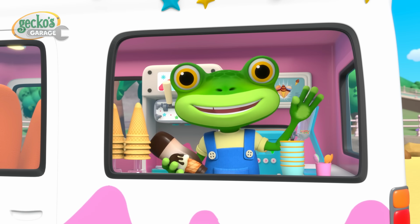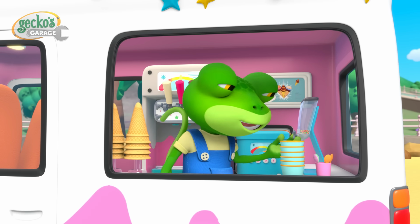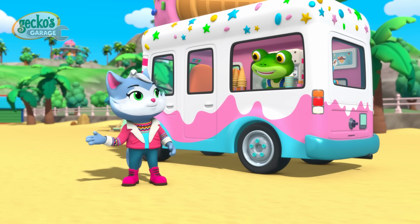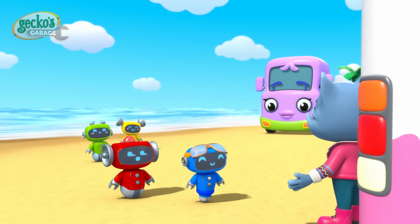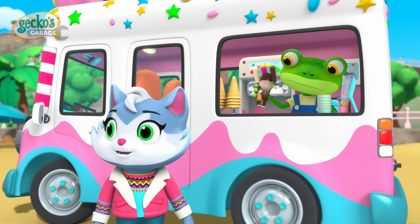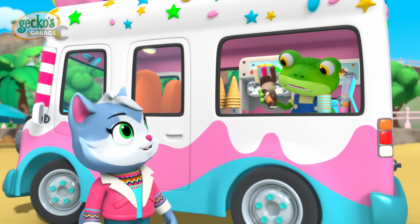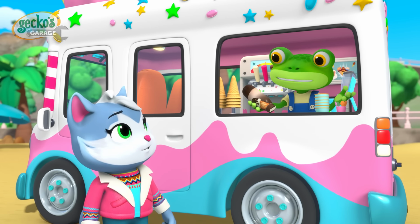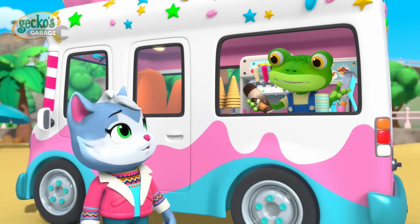Hello, everyone. We're at the beach, cooling off with some ice cream. And we're not the only ones. What's wrong, Gecko? I'm not sure Vicky has enough sprinkles and toppings for everyone.